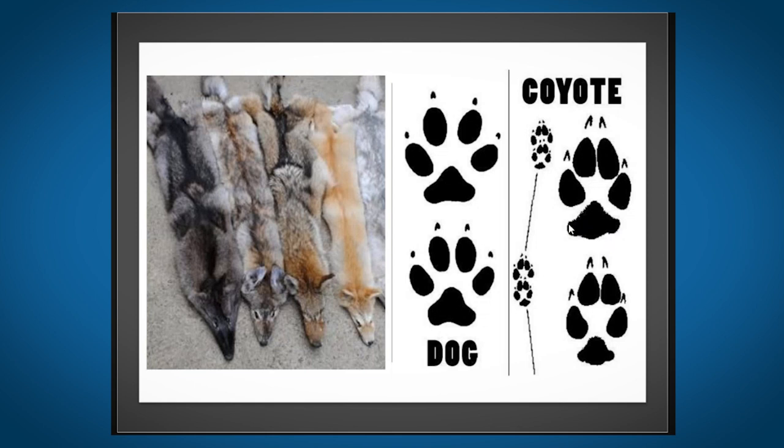Coyotes in general and most canids will walk in a much straighter line than dogs. And then, of course, if dogs are on leash, then you've got some human footprints with it, too. So that's a giveaway, right? So coyotes generally tend to walk pretty straight. They know where they're going. Dogs will make these zigzags and sniff here, go greet those people over there kind of thing.